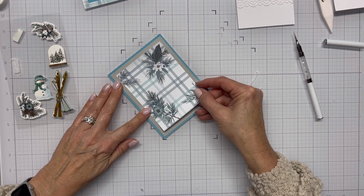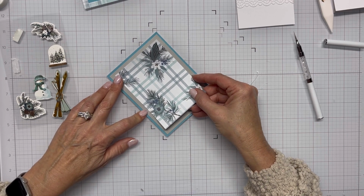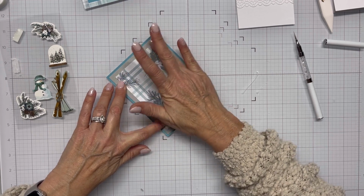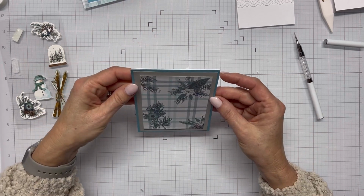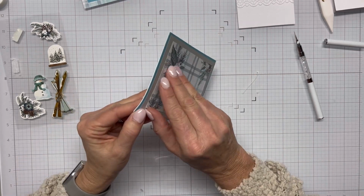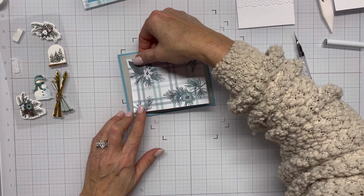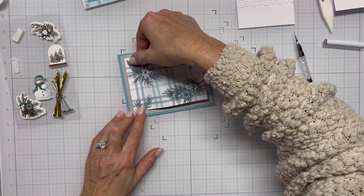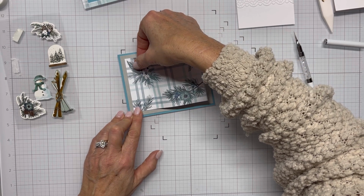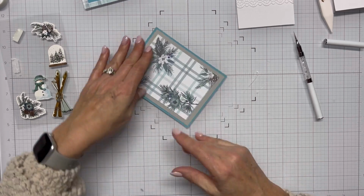So we'll get this laid down on here. Oops, maybe. Try to get a good edge on there. That's a little bit better. There we go. Oh, is that all right? Looks a little crooked. We're gonna get there. Well, there we go. Okay, so we got that laid down.